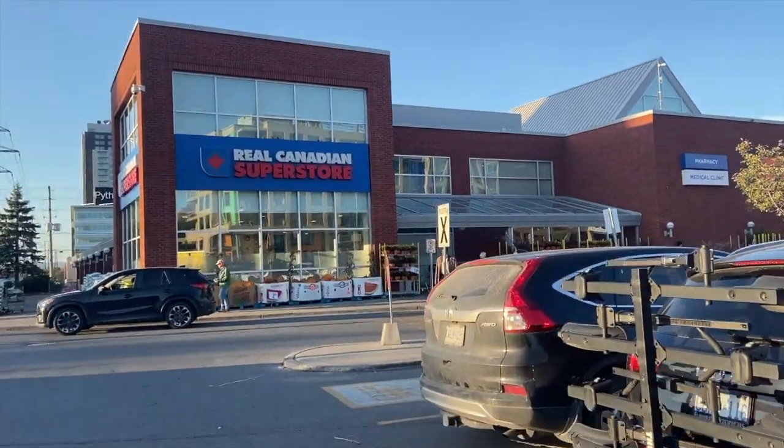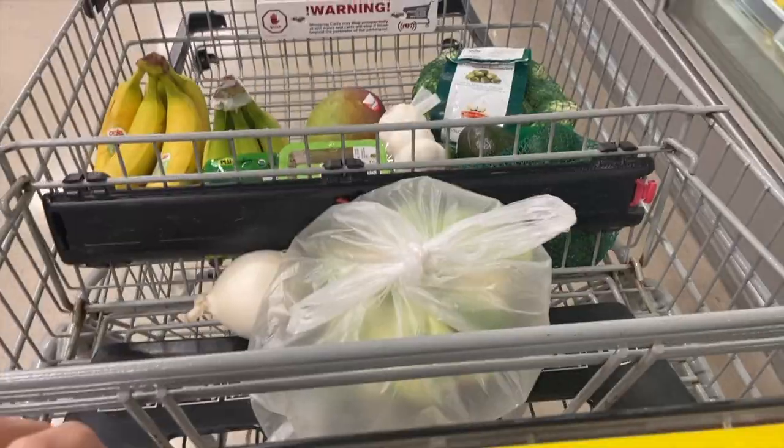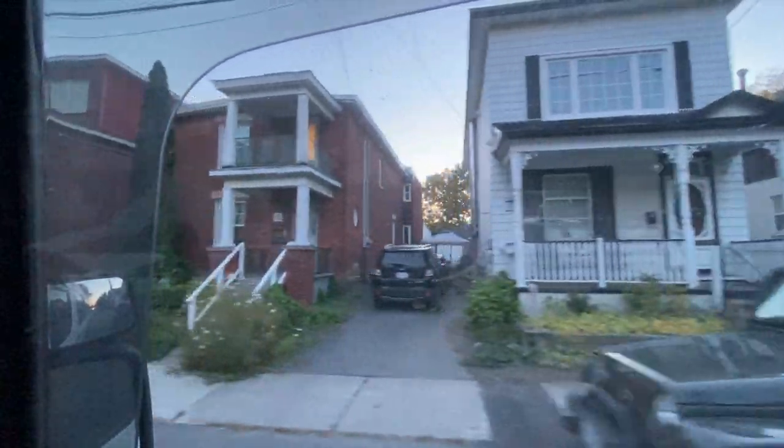We stopped at a Real Canadian Superstore to stock up on some produce. Big mistake. We didn't plan ahead whatsoever, and we ended up getting over half of the stuff we bought taken at the border the next day.